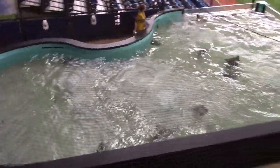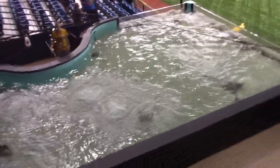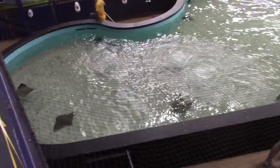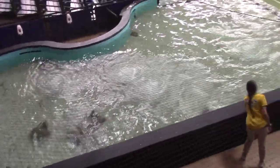Right now I'm out here in center field here at Tropicana Field. If you look down, there's a pool right here. It has actual rays. As we all know, the baseball team is called the Tampa Bay Rays, but these are actual rays here in the pool.